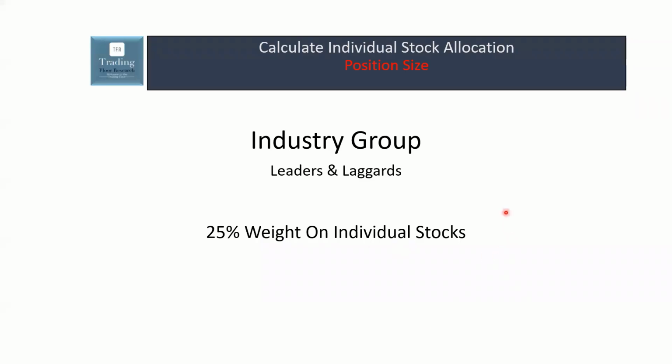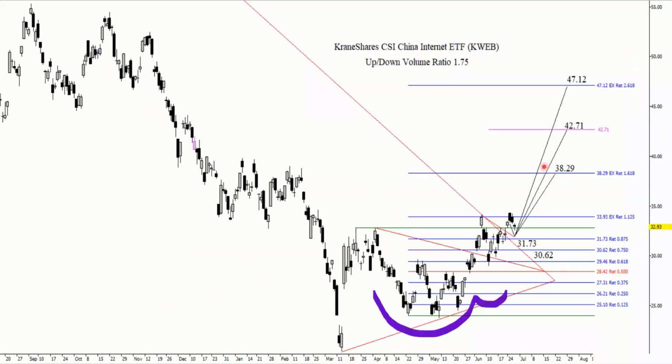Now, let's take that into the industry groups and talk about leaders and laggards in the industry groups. Why? 25% of my position size of an individual stock is going to be based on whether the industry group is in a buy signal or a sell signal. And here's what's kind of interesting. We just talked about the Chinese market, the Chinese index. Let's take a look at a Chinese industry group marked by an ETF.